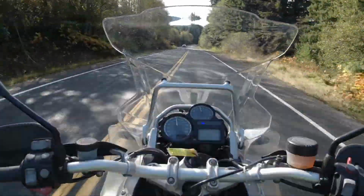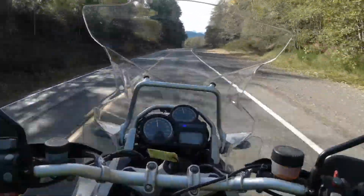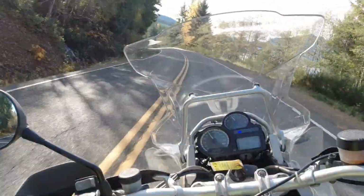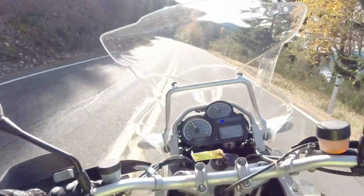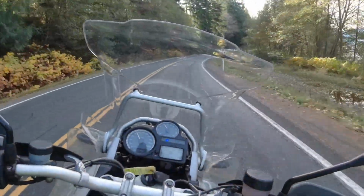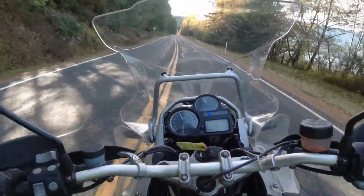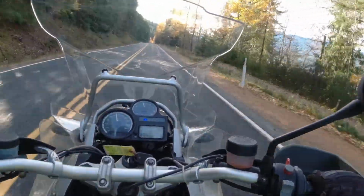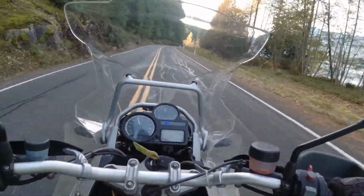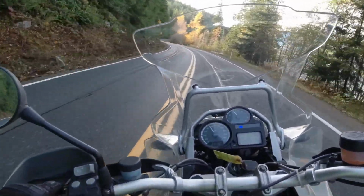What's that in Fahrenheit? Maybe 35 Fahrenheit? And it's going to warm up still. It's the middle of the day. Afternoon will be better. This is one of the best motorcycle roads on Vancouver Island. We have a lot of them, but this one's special. Pretty much 80 kilometers of twisties.